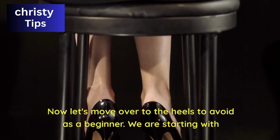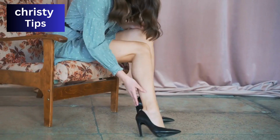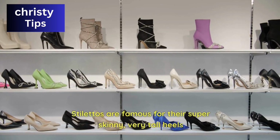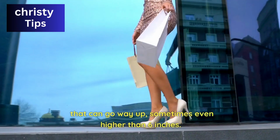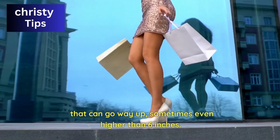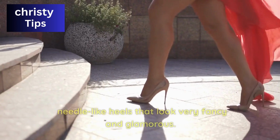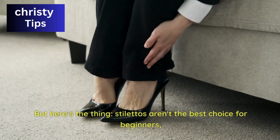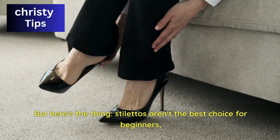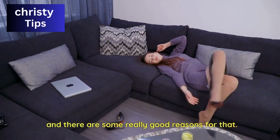Now let's move over to the heels to avoid as a beginner. We are starting with stilettos heels. Stilettos are famous for their super skinny, very tall heels that can go way up, sometimes even higher than 6 inches. What really makes them stand out is their slender, needle-like heels that look very fancy and glamorous. But here's the thing. Stilettos aren't the best choice for beginners, and there are some really good reasons for that.